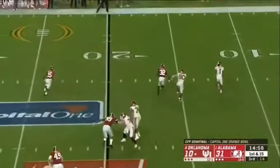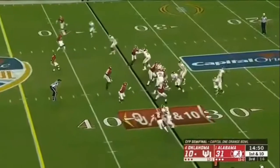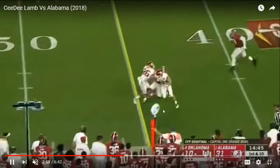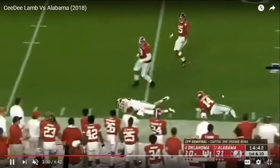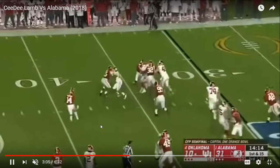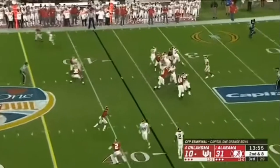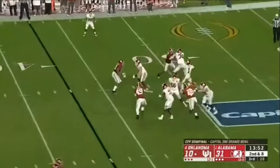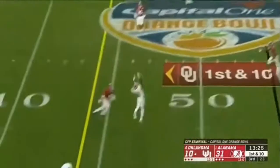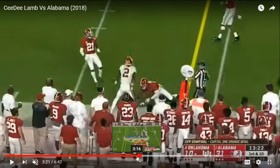Nice inside release move. Again with a nice inside release move. He's doing a really nice job of being number two inside. Oh, another nice block. Another nice inside release move. I like how he sold that screen. No, we got him outside. Oh, man. Okay, that was very nice.